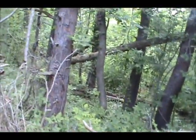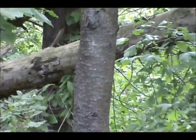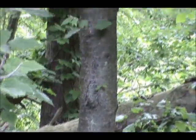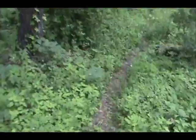Oh, right there, we got a cherry tree. And let's see, oh yup, up there you can see cherries growing. They're not done. And I have to fight the birds off to get them, I know that much for sure.